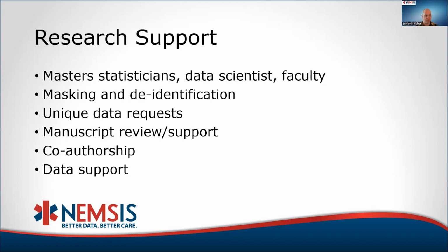So there are lots of external data sources that we can potentially link to, as well as a custom data source. So currently we have a couple of researchers who are using their research group's climate data, and we are working with them to de-identify, mask, and link that back to EMS data in a way that is allowable. So if you are a researcher who has a specific data set that you need to link to EMS data, we can work with you with that.